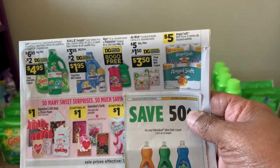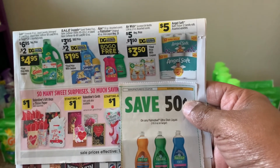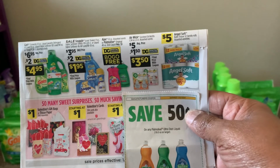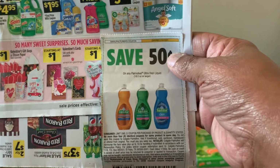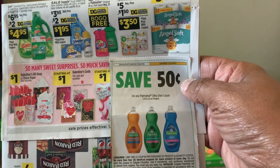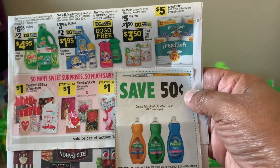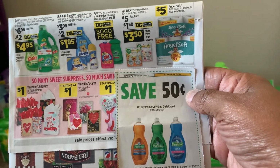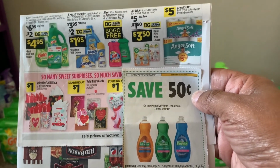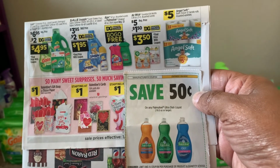That's a really, really good deal because they're regularly priced at $3. Buy one, get one free, you'll be paying $1.50 each. But if you have this coupon, you'll be paying $1 each. And yes, I do sell my dish soaps as well. So there you have it. Again, this is early activation after 7 p.m.